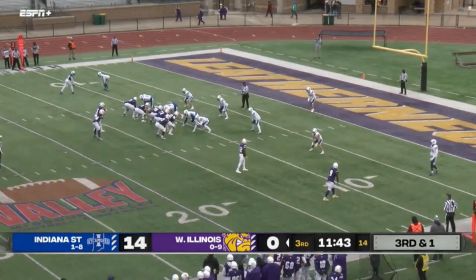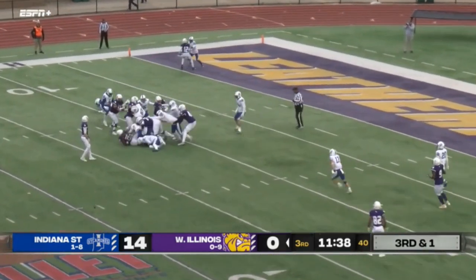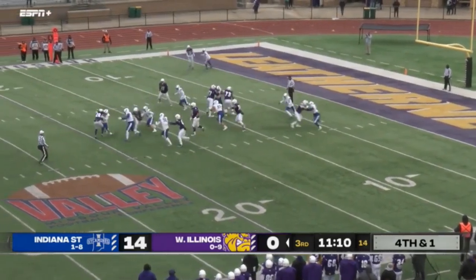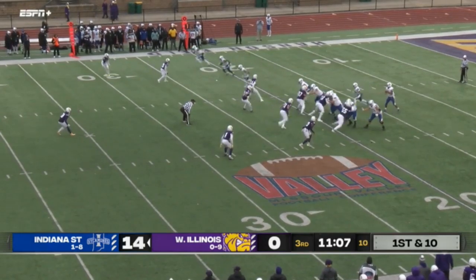The 2 touchdowns by the Sycamores in the first half. Aaron Collins takes the handoff straight ahead. Met and gets across the 1st down line. Now a muff. Collins will pick it up. He's got nowhere to go. And a turnover on Illinois' defense out of the halftime break.